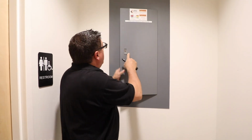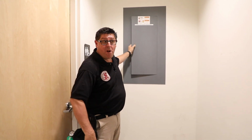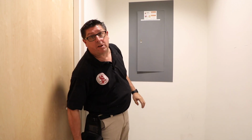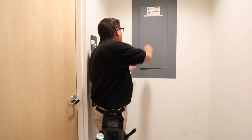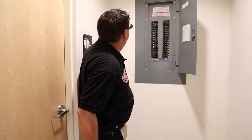Opening up the panel. Now the interesting thing is, a lot of commercial panels have a lock on them. Locks are important to keep people who shouldn't be in them from them. So that's why a lot of inspectors will carry keys. I do have a Square D key. I could open this thing up, unlock it, and get into the panel. But that's important to identify.